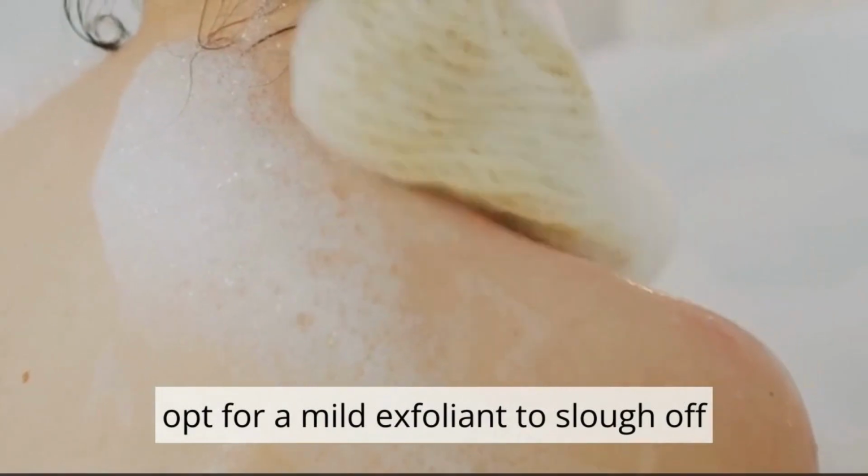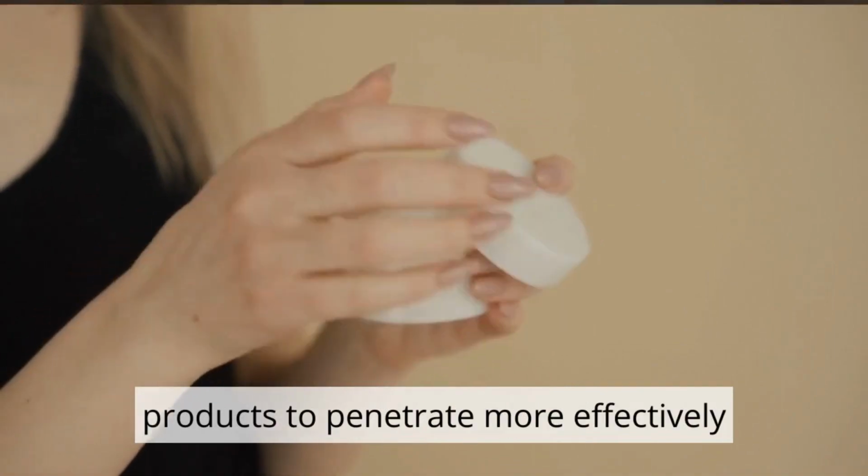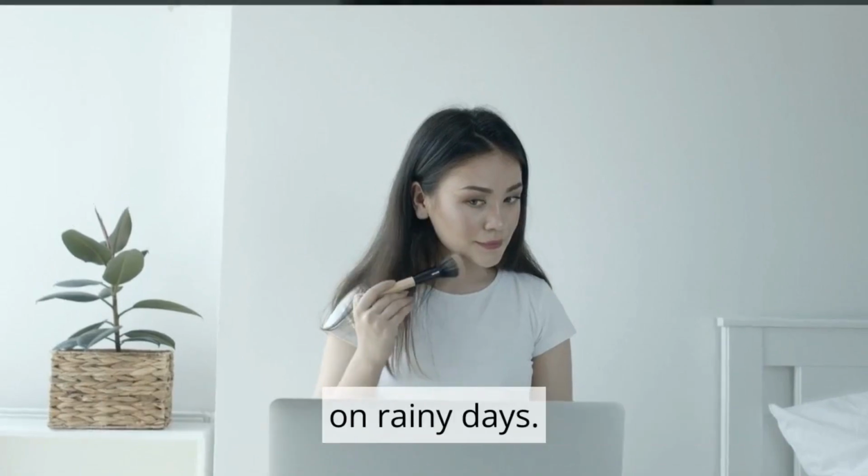Exfoliate regularly. The increased humidity can lead to a buildup of dead skin cells, making exfoliation crucial. Opt for a mild exfoliant to slough off dead skin, unclog pores, and allow your skincare products to penetrate more effectively.